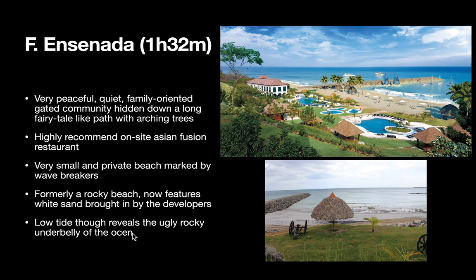Ensenada is next up. It's a very peaceful, very quiet, family-oriented gated community, hidden down a long fairy tale-like path with arching trees. It's very secluded. Highly recommend to try the on-site Asian fusion restaurant. It's delish. Very small and private beach marked by wave breakers. Formerly it was a rocky beach, and now the developers dump white sand on the rocks. Low tide, though, reveals the ugly rocky underbelly of the ocean, so during low tide it's not as pretty, but other than that, it is very family friendly and quiet and peaceful.